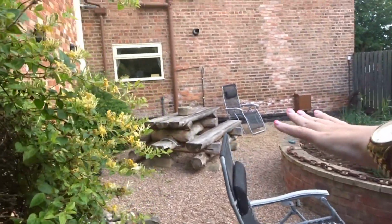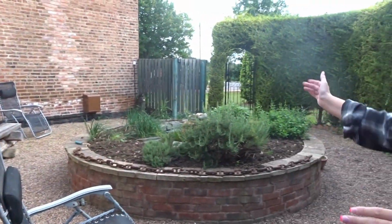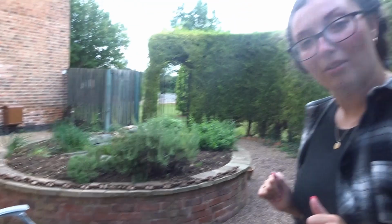We've got a little seats. We've got a cute little bench over there, and a lovely piece of greenery in the middle. What more could you ask for? I know everyone, it's beautiful, isn't it?